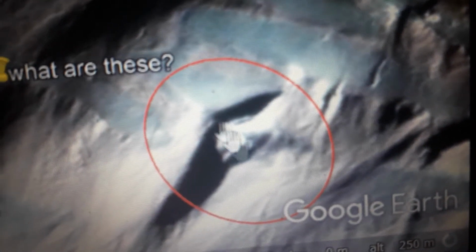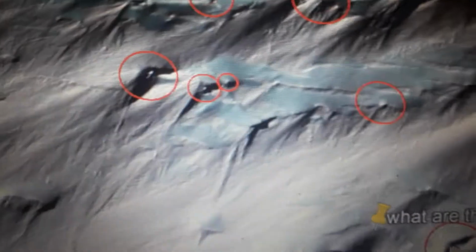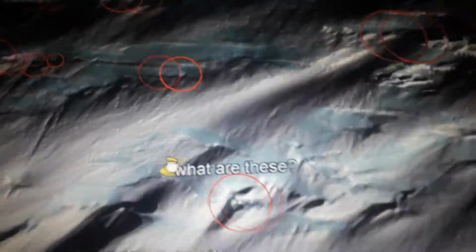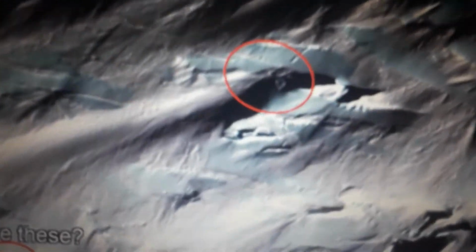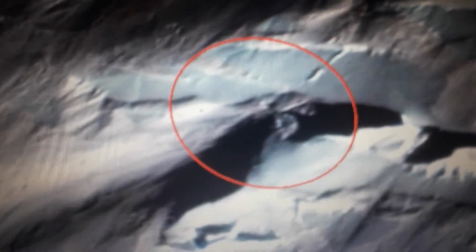And there's one right there, so that's 3 just here that are uncovered. 1, 2, and 3. So that's 3 just in a few meters. Okay, here and here there's 3, but I've found of these at least another 15, maybe 20 of these things.